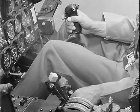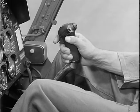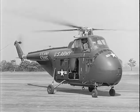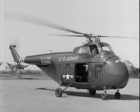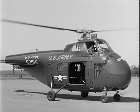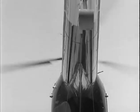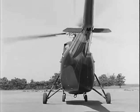With pitch full down, release the parking brake and set the cyclic slightly forward. The helicopter may start moving now. If not, as in this instance, it may be necessary to apply a slight amount of pitch to get started. As it moves forward, control your speed with cyclic and brakes. A helicopter with wheels requires a very small amount of pitch for taxiing.